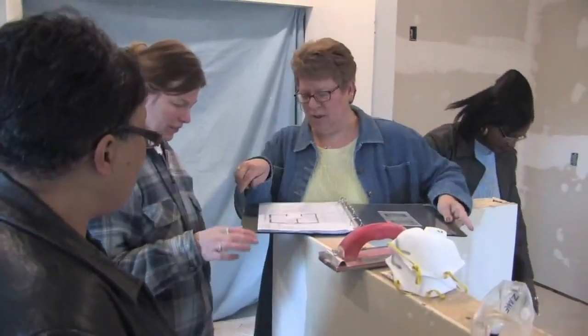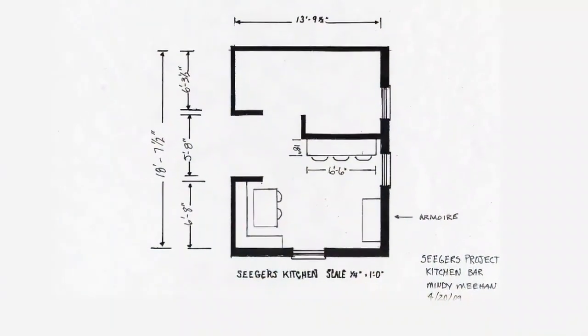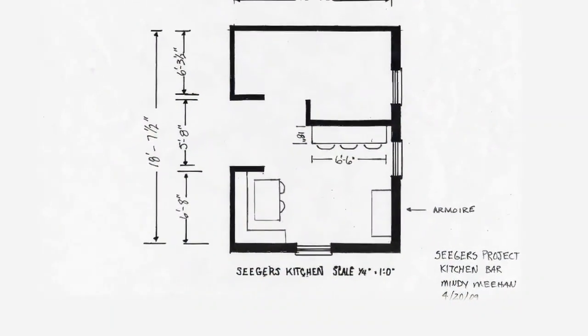Okay, now this is the floor plan over here of the banquette, and then this is a bar. Okay. That would be here. Right here. To this wall. To give the kids a place to do homework while you could be cooking, they could be right there and give you extra seating. So, and this was my idea.